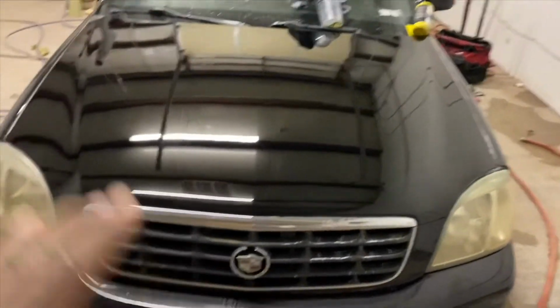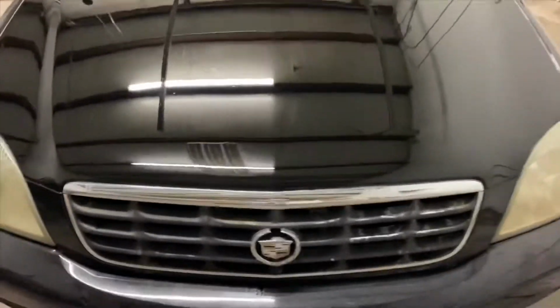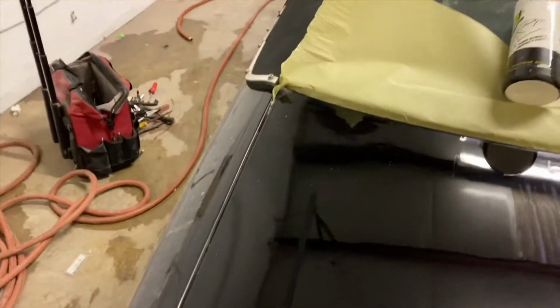All right, there you have it. The hood is all done. I also got the trunk done as well. Man, it's been a lot of work getting all this stuff buffed out and clean, but you know, you got that glass effect and that's what we want, baby. That's what we want around here. That's what we strive for around here at These Nuts and Bolts.